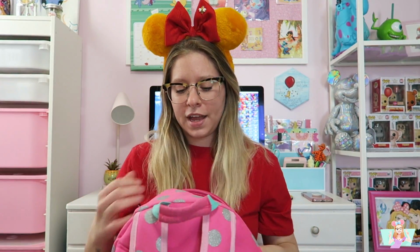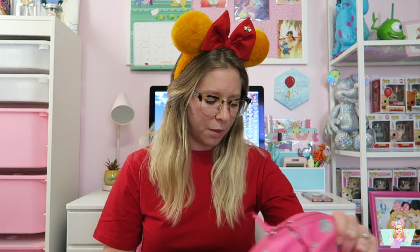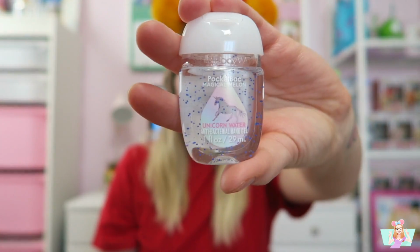It appears I left nothing on the inside, but I can hear a couple of things jingling in the front pocket. Typically in the front pocket of my backpack, I keep several things. Number one being some hand sanitizer, because you don't always have access to water, and if you're about to eat a pickle perhaps, or some other magical Disney snack, and you want to clean your hands a bit, I always keep hand sanitizer with me. This one's from Bath & Body Works. It is unicorn water. Ooh, what do you smell like? Kind of fruity, nothing spectacular.